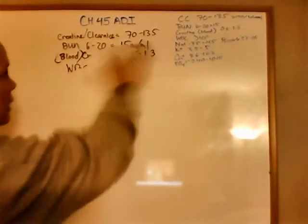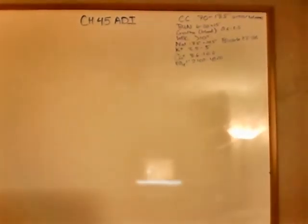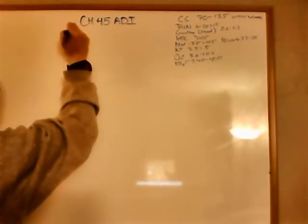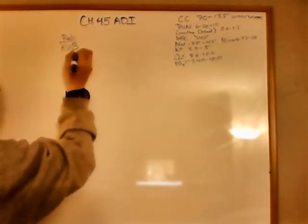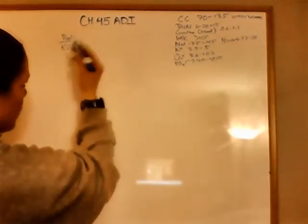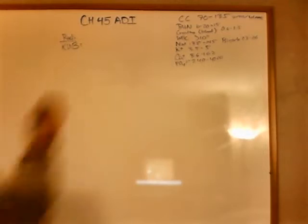So let's go on and look at some of our other diagnostic areas. The way that I have it split up is like this, and this is all radiology in some form or fashion. We have our KUB, which is kidneys, ureter, and bladder. Of course, if you find another one, maybe you'll have kidneys, urethra, bladder. But either way, this is kidneys, ureter, and bladder, and this is done by X-ray.